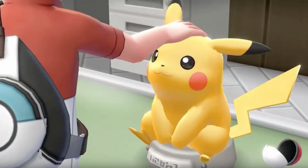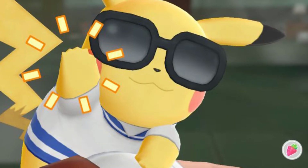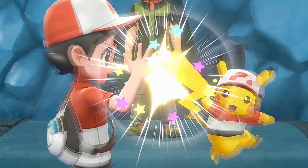And of course you have your sidekick, and this one it's Pikachu, but there is also Let's Go Eevee, so you can have a little Eevee pet, and I just, it's so good. It's so good. I'm just gonna stop talking about it before I completely nerd out, but trust me guys, you should play it.